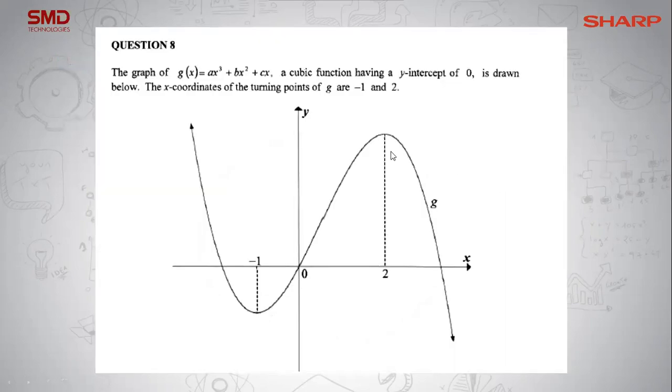Okay. For this graph, this is a really great question. I do want to go through it because it's not something that's commonly seen. They give you the graph, they tell you it's a cubic graph, and they tell you that there is no d, because it goes through the point (0;0). So you've got ax cubed plus bx squared plus cx. And then you have a y-intercept at 0, and the x-coordinates of your turning points are -1 and 2. So in fact, they're telling you the derivative is there.